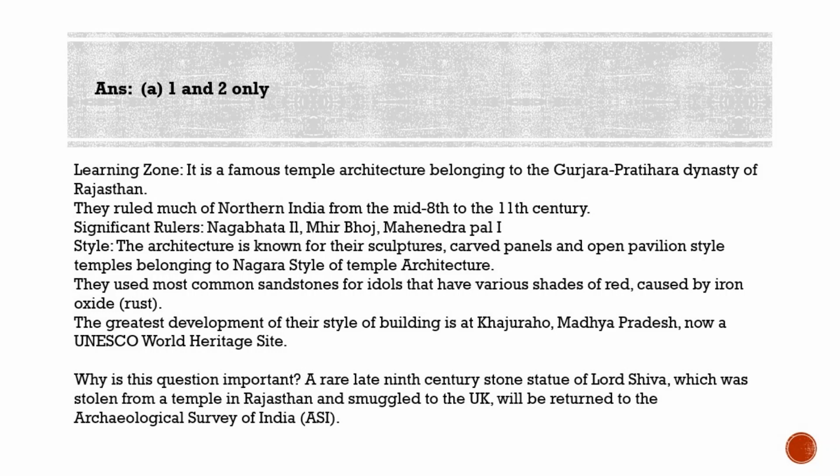This architecture is known for its sculptures, carved panels and open pavilion style temples belonging to the Nagara style of temple architecture. They used the most common sandstones for idols, in various shades of red caused by iron oxide. And the greatest development of the style of building is at Khajuraho, which is in Madhya Pradesh, now a UNESCO World Heritage Site. So that is a brief about the Pratihara style of architecture.